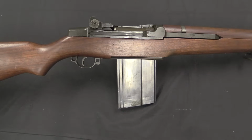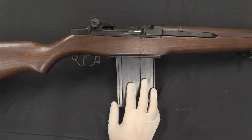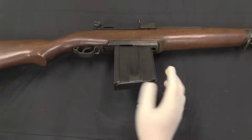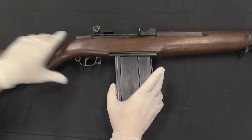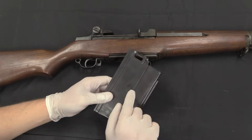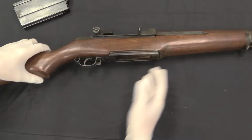All right, here's our second prototype rifle. Now this one is a regular M1 receiver. Unfortunately, this one is missing its actual magazine catch, so the magazine slides in but doesn't stay in place. Take a look at this in just a moment.